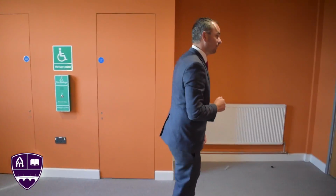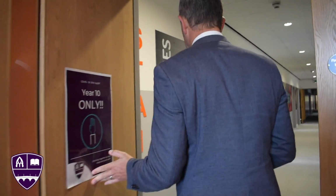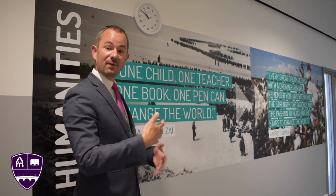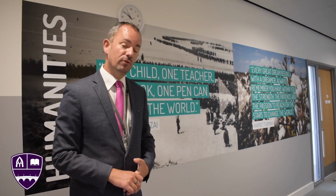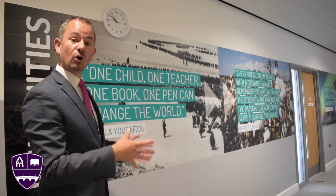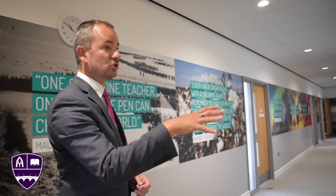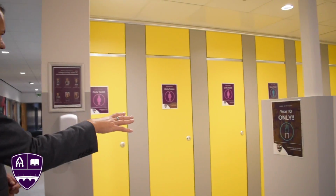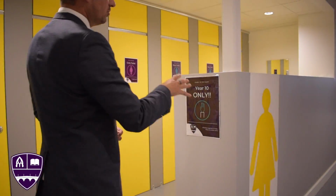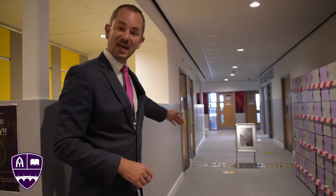So onto the first floor, this is the Year 10 area. You might know it as the area where you would have your humanities subjects, history, geography, RS, and also your languages subjects. All rooms on this corridor are in use this year, and this is the Year 10 toilet area. You've got a very clear sign here, should be no confusion, and then you've also got another sign stopping any Year 10s going across that part of the corridor.